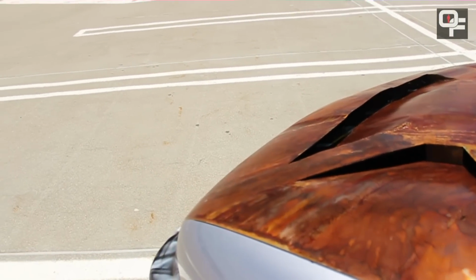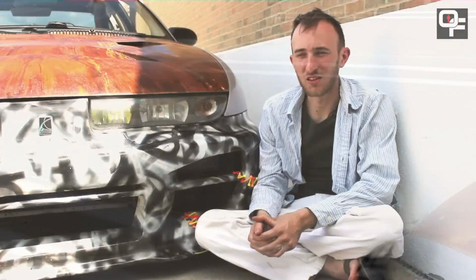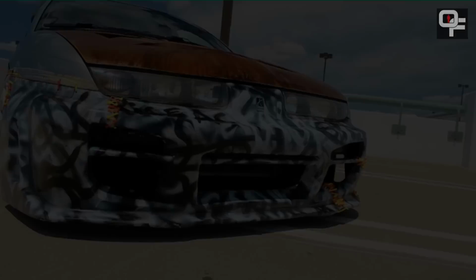The rust is actually a very cool technique. It's instant. It looks like it's been sitting for years, but it's actually done within a matter of 15 minutes.